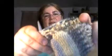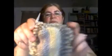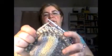Like I said, I'm really enjoying knitting it. I cast this on at dinner time, and it's now 9 o'clock, and I've been doing other stuff in between, so I've got it backwards. It goes that way. So it's a really simple pattern.